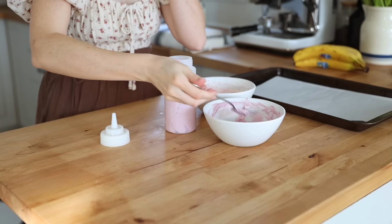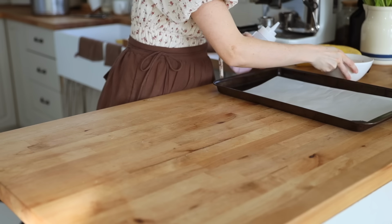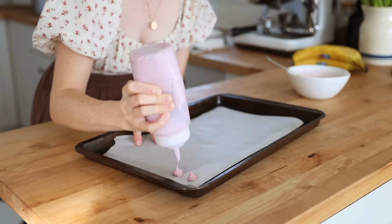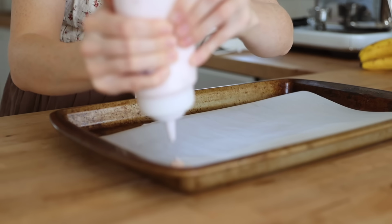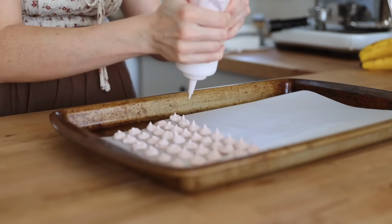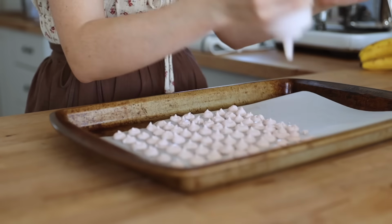Once the yogurt mixtures were made, I got it into one of these little bottles that I got off Amazon to pipe it onto a baking sheet. You can use a piping bag, you can use like a Ziploc bag with a corner cut off. Either of these things work. I find that this bottle just gives me a little bit more control and I really enjoy using it for things like icing or things like this. So I just piped little dots onto some parchment paper and got that in the freezer. And that was that. Very easy.